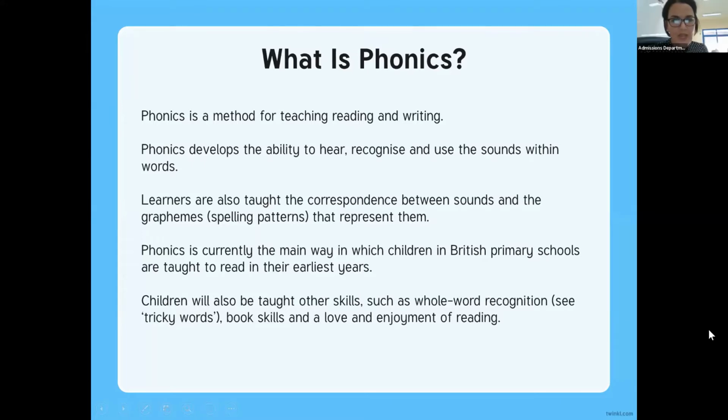Those sight words, those tricky words, will go alongside being able to sound out, blend and segment. We'll also be teaching book skills and a love of enjoyment and reading. Teaching the phonics is to give the children independence to be able to read and write, but we also teach other important book skills, such as how to turn the pages properly in the book and learning to read the correct way, so they're not going to page 4 before page 3. We also teach them how to respect books and really get an enjoyment out of reading.